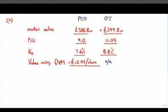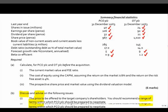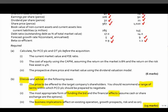As you use information in an exam question, it's worth just checking it off on the exam paper. This will help to identify the bits of the financial information that have not yet been used and therefore may well be relevant to part B. Also, before moving on to part B, we should check that we've answered the whole question. We've done the calculations, we've done it for both companies, and yes, we have picked off all of the relevant bits of information. Now we can get into the discussion part of the question.